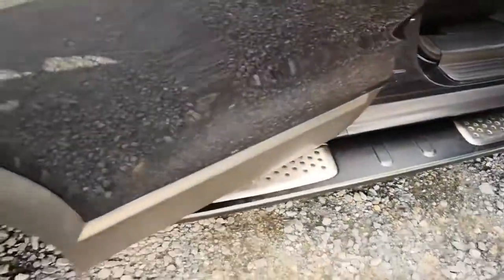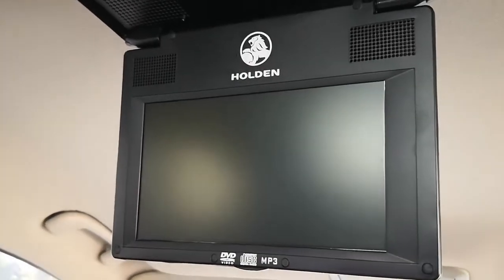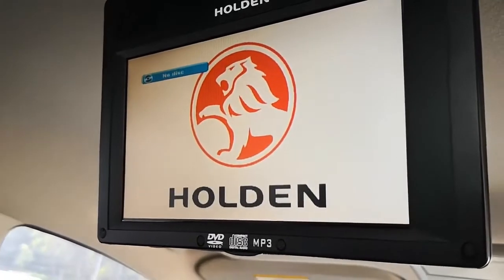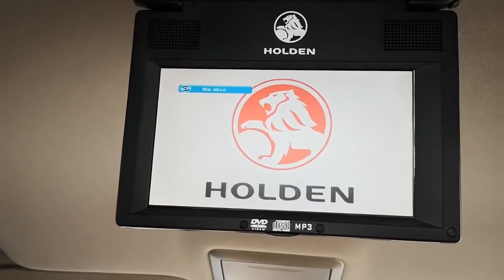Let's have a look in here. So you can see the condition of all this out here. Got the side steps, alloy wheels, all that's groovy. Now I laid the seat down because I wanted to show you this. So you can turn that on. I did it just before. It just takes a sec to light up. There you go. You can see it's got the Holden thing. So she's the factory Holden DVD controller for the kids in the back.